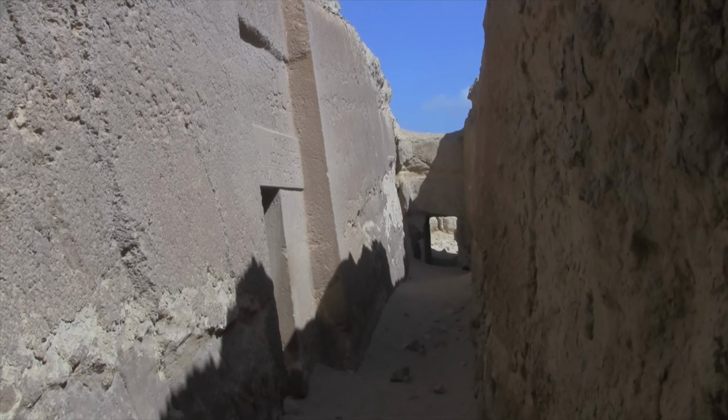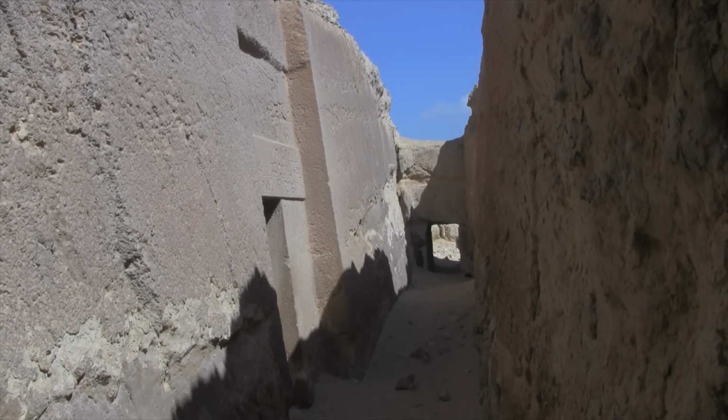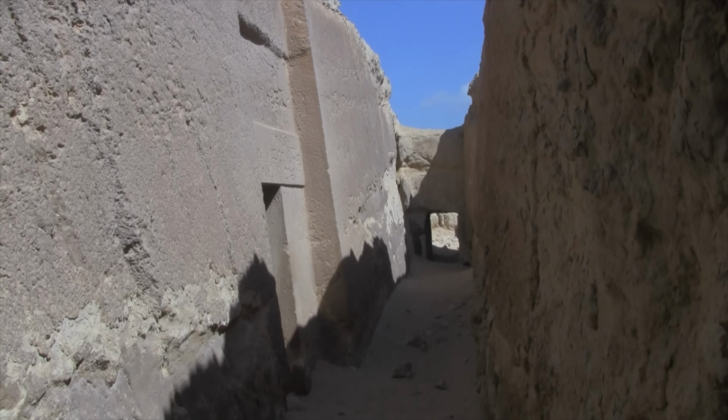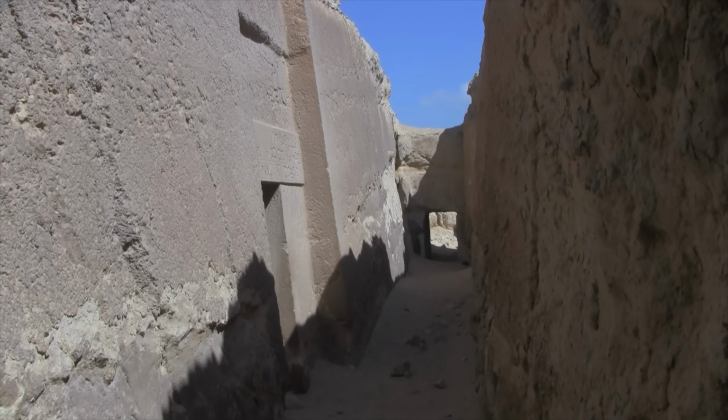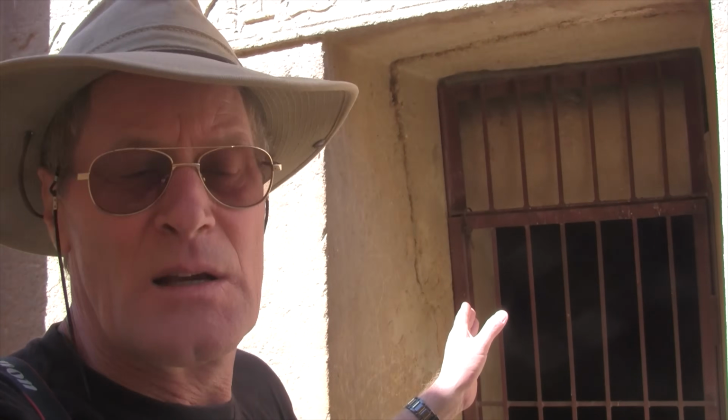What most people don't realize or even know about is that on the Giza Plateau there are tunnels and shafts that go under the pyramids, at least 3 levels under. And as you can see, I'm walking through an area which is carved bedrock, limestone. This here is the entrance, not simply to a tomb, but part of the network of tunnels and chambers and shafts that run through the Giza Plateau, north, south, east and west.